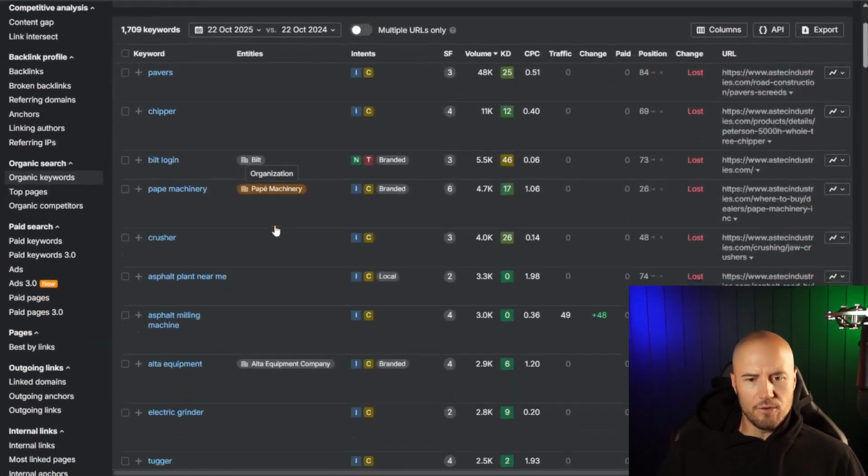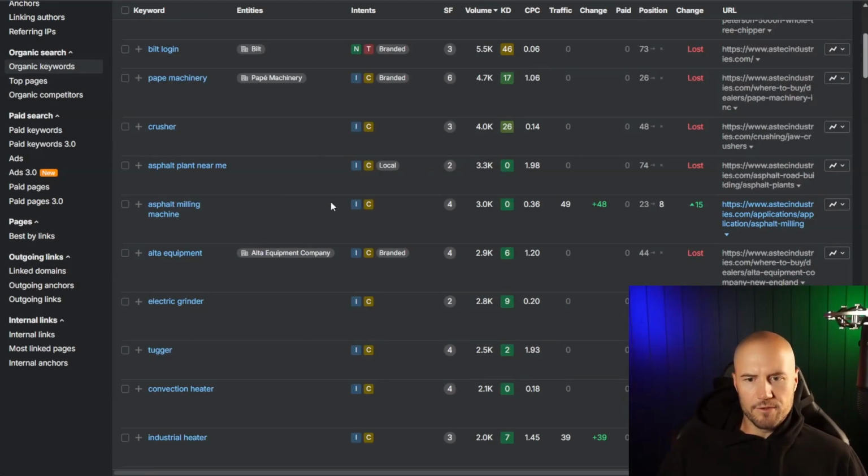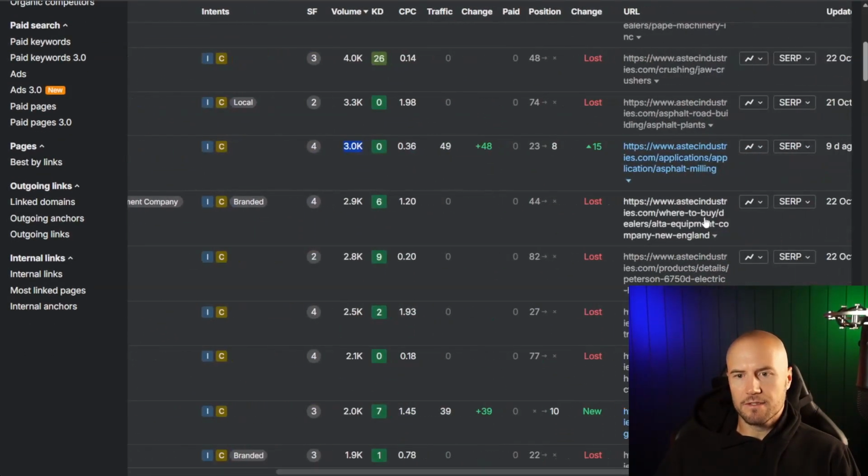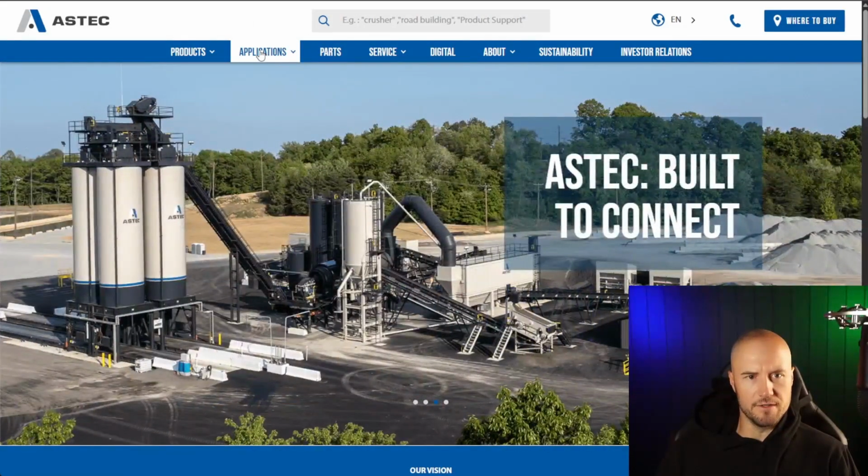Okay, now one opportunity here that I'm seeing is asphalt milling machine. 3,000 people search this every month, according to this part right here. And you can see here they have a specific page, applications page actually, for this. I'm not sure the URL structure. It's applications/application. So if we go back to the site here, let's see.